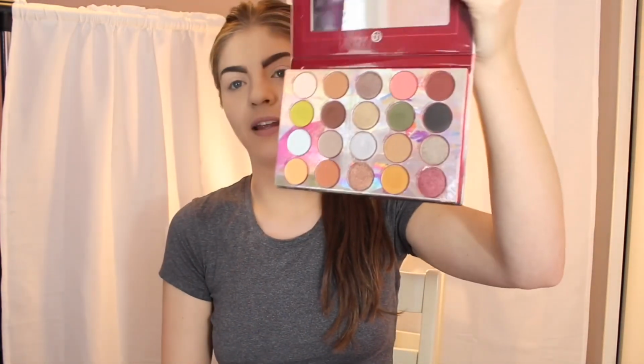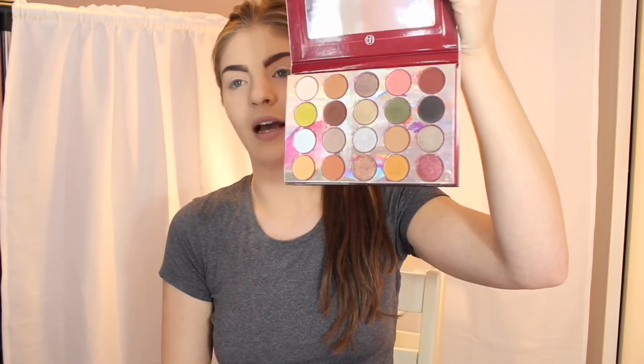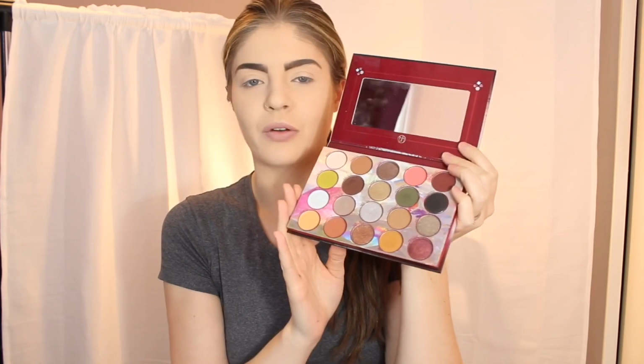I'm going to be using Royal Fair by BH Cosmetics. This palette is absolutely stunning. These blend out very beautifully. So good. My eyelids are set with the BH Cosmetics Studio Pro Total Coverage Concealer.